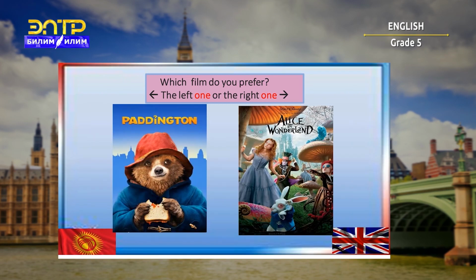Which film do you prefer? The left one or the right one? Do you like the movie about Paddington, or do you like Alice in Wonderland? Just say left one or right one.